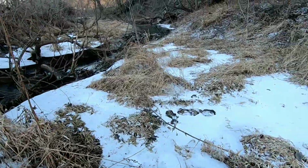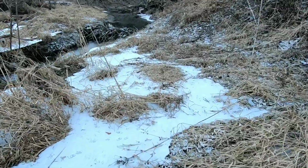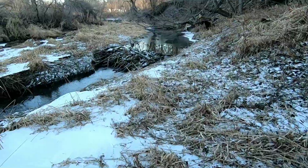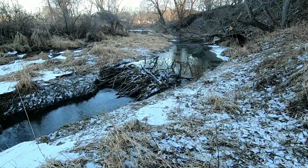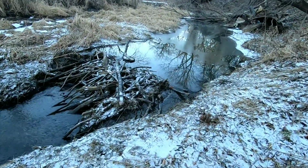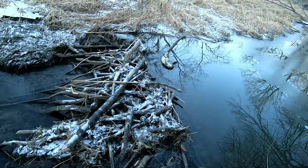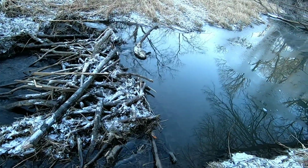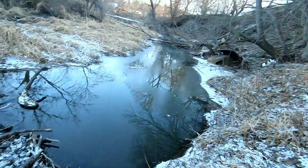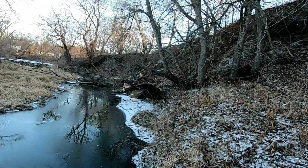I'm gonna see if I can't get back here. There's a couple dams. There's one right here. Here's a beaver dam right here. There's some old cars and junk that's been dumped down over the years down this bank.